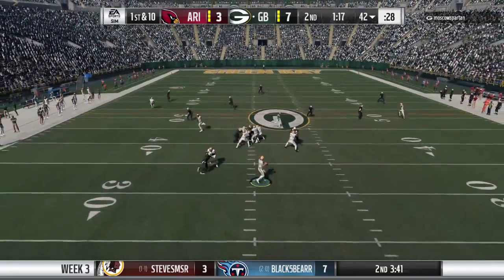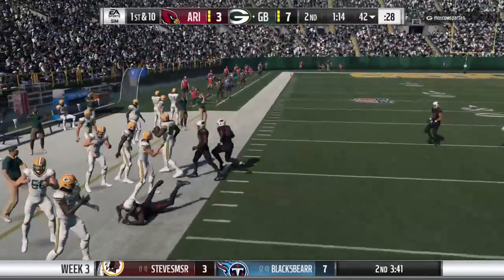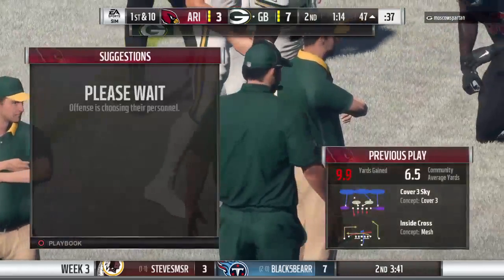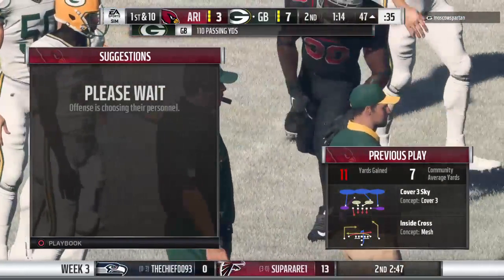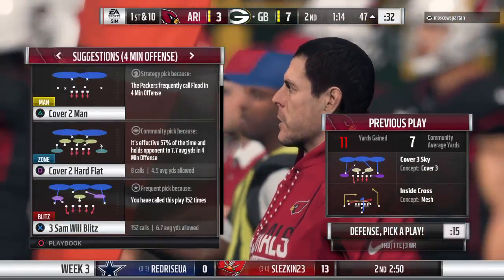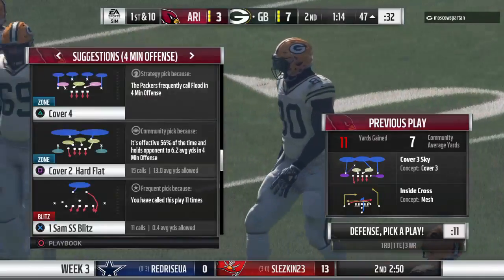On 1st and 10, here's Rodgers. Caught left side, Bennett. And he is out of bounds on the other side of midfield. 11 more yards that go around, a first down as well. Nice job, nice patience right there. Put him on the right side, let him work his way across, put the ball in his hands, and let him work his way upfield with a catch.